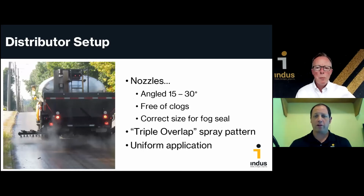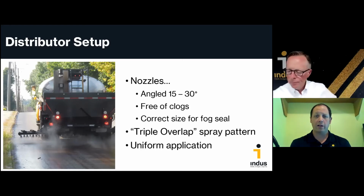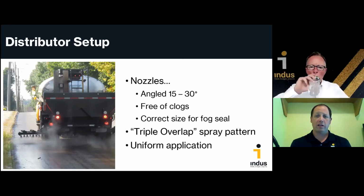When it comes to fog seal application, everything centers around the distributor and the crew operating it. Nozzles on the bar need to be clean, properly sized, and correctly adjusted to achieve a uniform finish. Spray bar height should be set to achieve that triple overlap that Wade had also mentioned. That's where every point on the roadway, except for the areas under the outermost nozzles, sees spray from 3 nozzles on the bar. The nozzle angle ensures the sprays overlap and don't collide with each other.